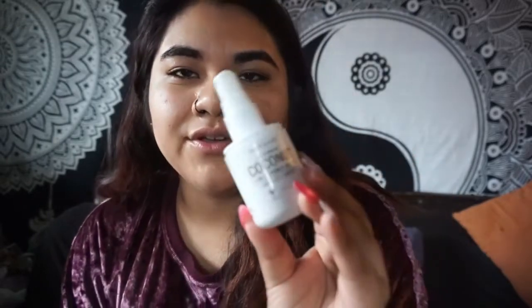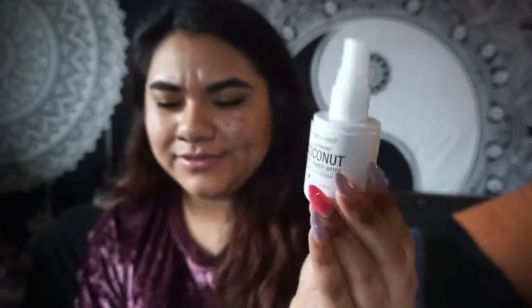Now, we're gonna move on to priming our face with the good old coconut water from Wet n Wild. Guys, I can't even with this. It's super good. They also have rose water and cucumber water, and I think I want to get the rest of them because it's so good. So I just spray it, not too close to the face. I usually spray a good bit because it's just so refreshing and it smells super good.